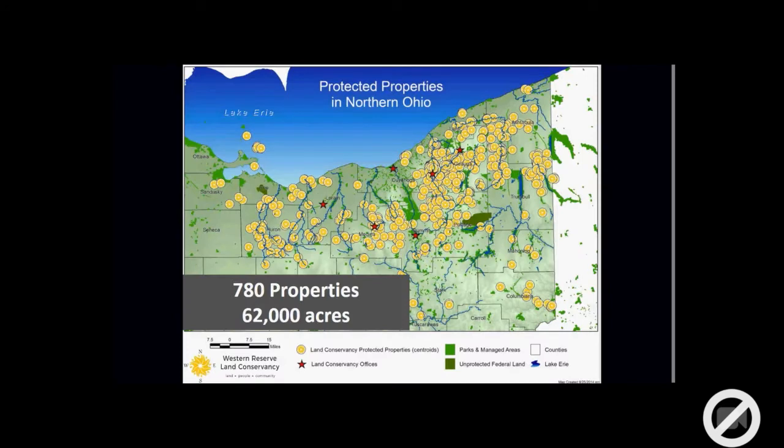Here's an overview of some of the properties that we've worked on. As you can see, we have a handful of properties on Kelley's Island, a lot on the eastern part of Cuyahoga County, but then again throughout this Northeast Ohio quadrant. These numbers are a little dated. We're actually close to 75,000 acres of preserved properties.